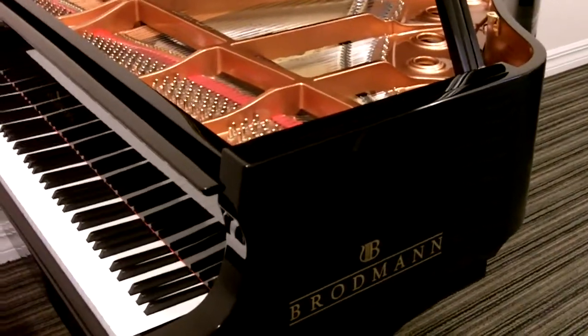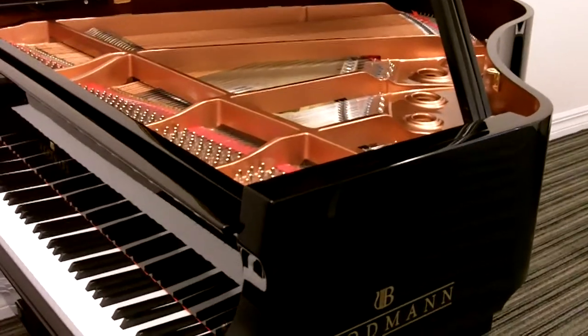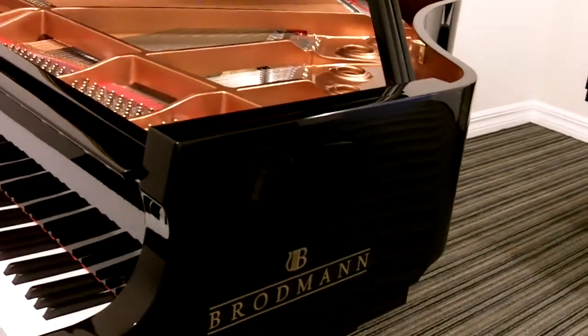I just want to play a tune for you just to demonstrate this. And also, I've taken the music desk out of this piano so I can get up close and you can see just how lightly the keys are being played.